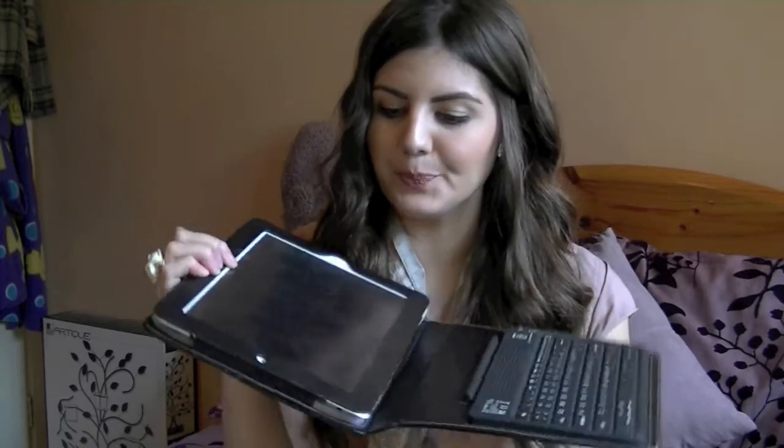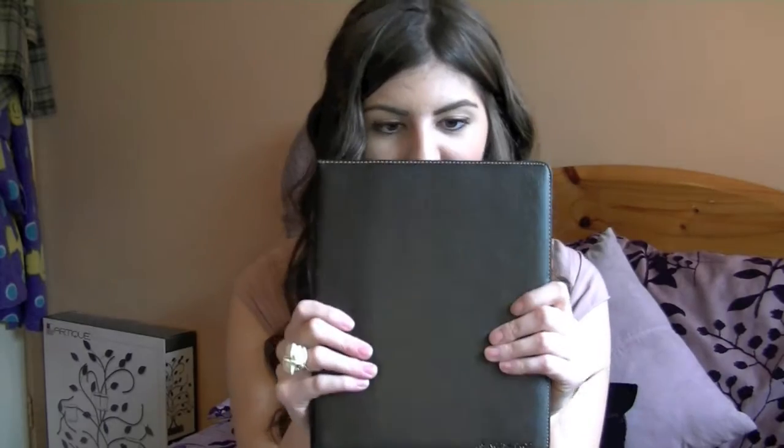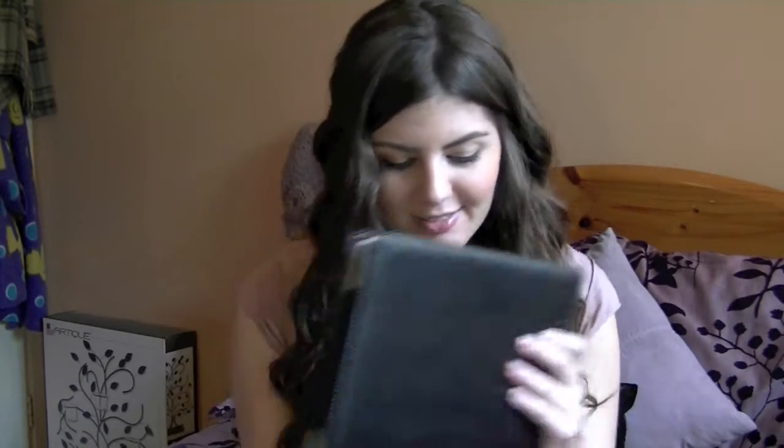I carry this with me everywhere because, like I said, I spend time on the train, so I can check my emails, I can check my Facebook, I can check Twitter, I can work on little documents if I have to. I also read a lot of books, and I have a lot of ebooks on my Kindle app on this as well. So I never go anywhere without this now that I actually have it.